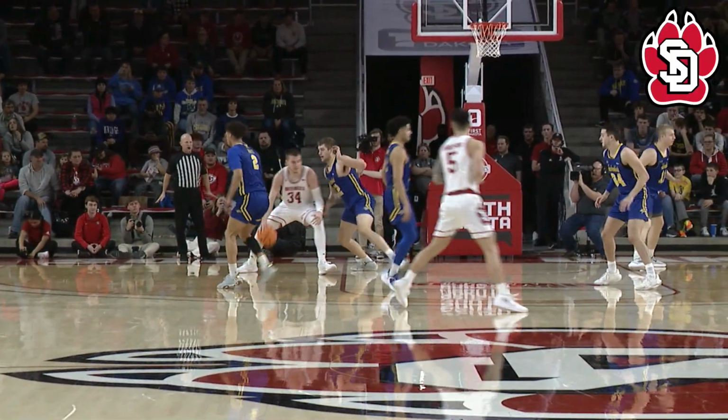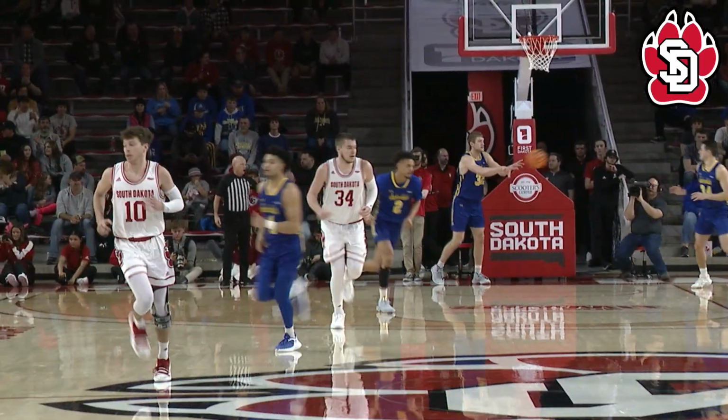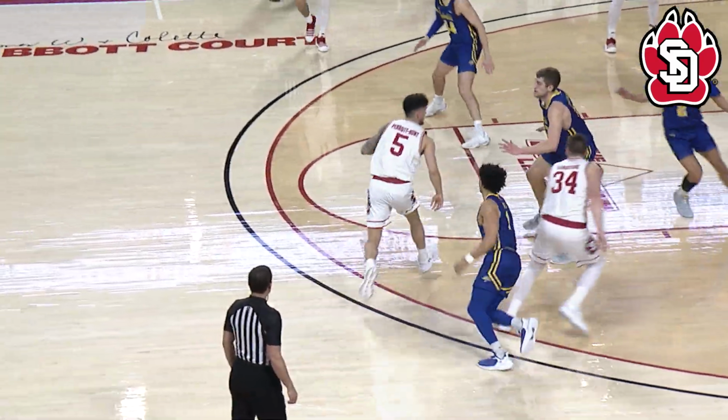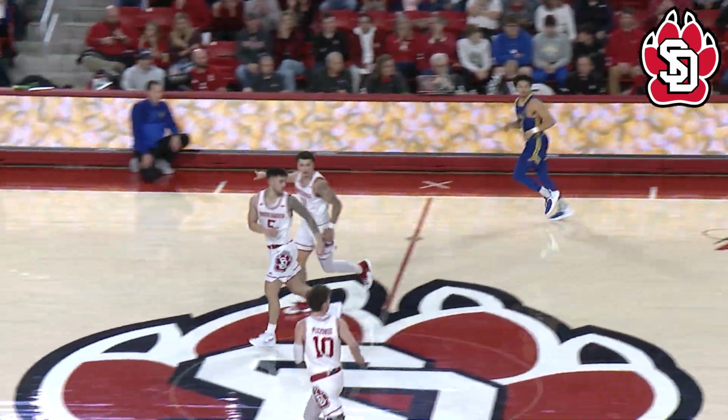Cabateros, left block, trying to back his way in on Dentlinger. Spins to the baseline and runs it off the window and scores. And they're going to get points in a hurry. 45-27, Jacks lead. Cruz, Barrel Hunt straight away, long two, got it.